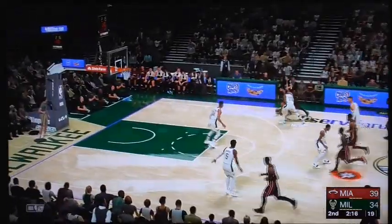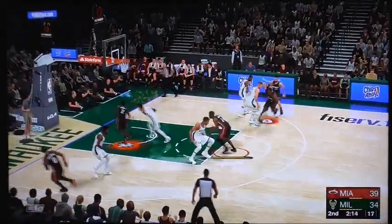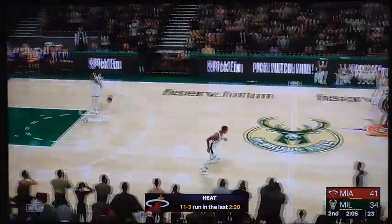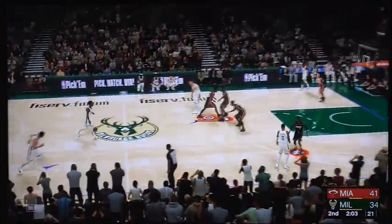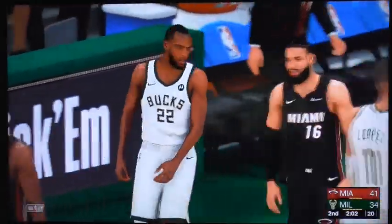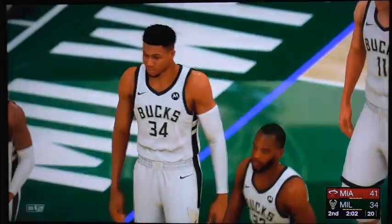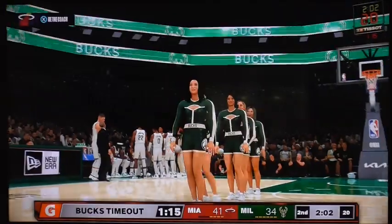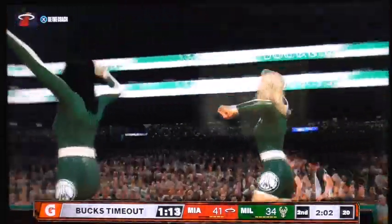Miami leading by five. Here's Highsmith. Guy Martin. Here's Beasley, still without a basket. And Milwaukee calls timeout, the timeout of the game. It doesn't like how things are going right now. The timeout before the timeout here, maybe just to cut off the momentum and have a chit-chat with the team to settle down.